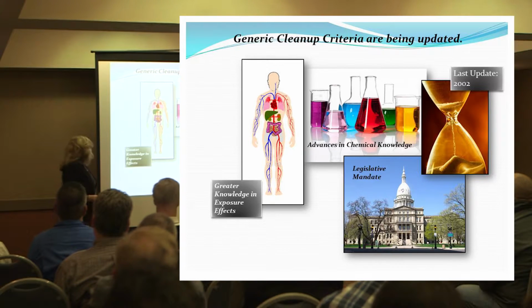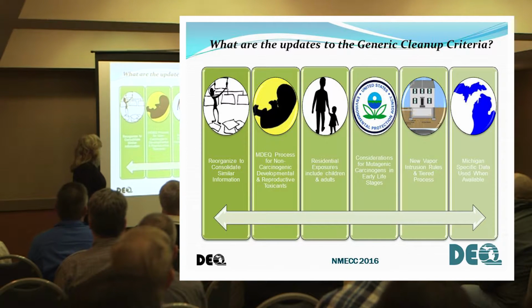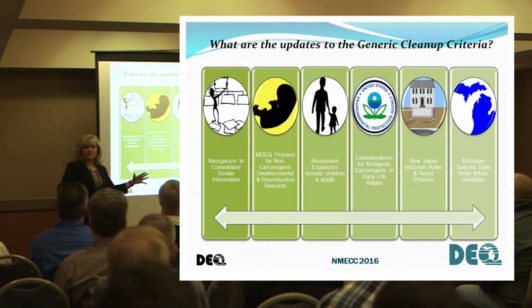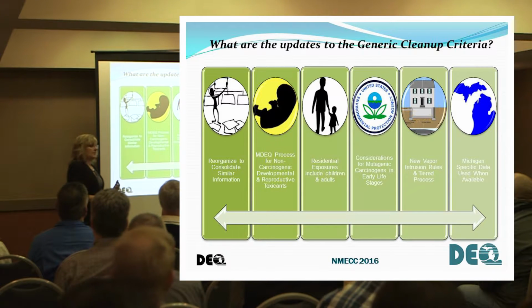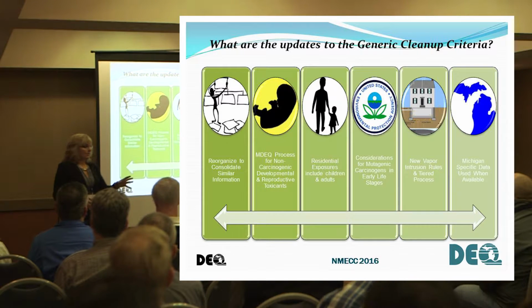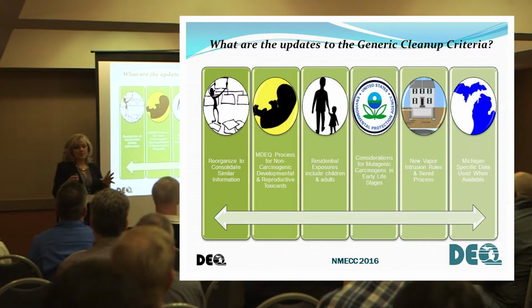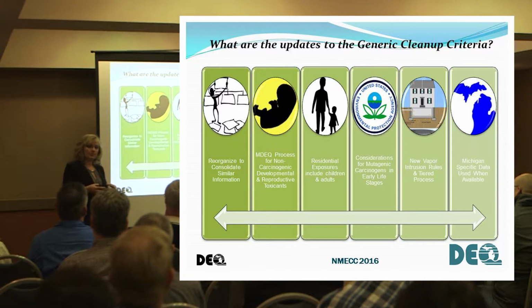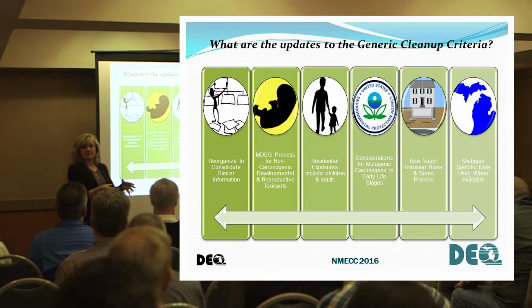So this is why we are proceeding. So here's some of the big broad updates that we did to the criteria. The first thing we did was, if you look through the criteria that we currently have, their pieces are kind of strewn throughout. The criteria, things aren't grouped. So what we did was we reorganized and grouped items together that made sense to group them together.